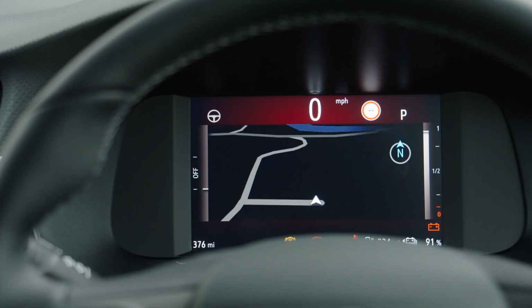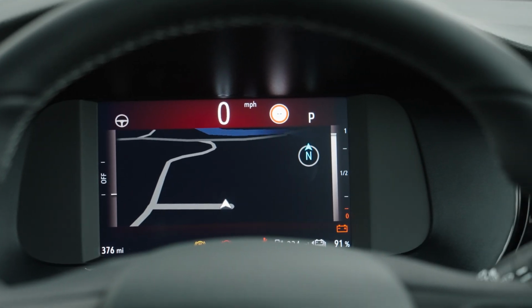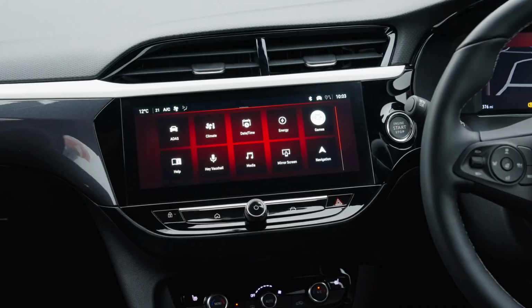It does charge at over 100 kilowatts at a fast charger, and it is good for not only city driving, but also for a longer drive due to that faster charging speed. Just bear in mind, it's not the biggest boot of the cars in its class.